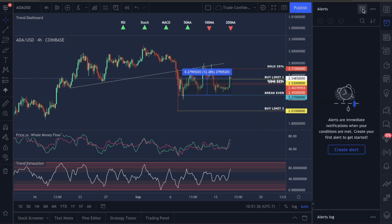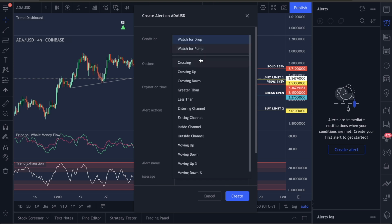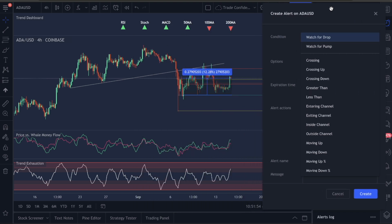All you have to do, this is like so ridiculously simple. I can't handle complicated, so I make everything simple for us. Come here, click alerts, and then just click plus. This is going to show you guys what you're currently on. So currently we are on Coinbase for ADA USD. Perfect. Click down right here and just click trend exhaustion. The only two options you have here are watch for drop and watch for pump. Do you guys want to guess which one's which?